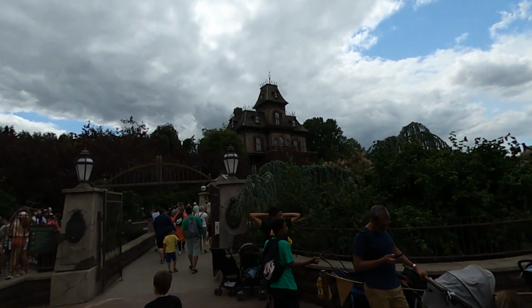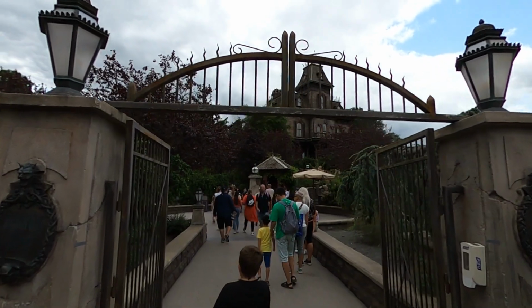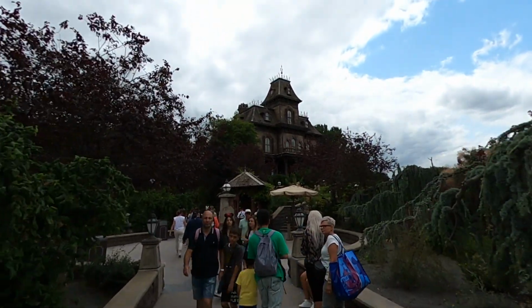All right, we're here. Phantom Manor, aka Haunted Mansion of Disneyland Paris. I am excited. It's got a pretty short wait, so. This Omnimover is saving us. Also, this house looks awesome.